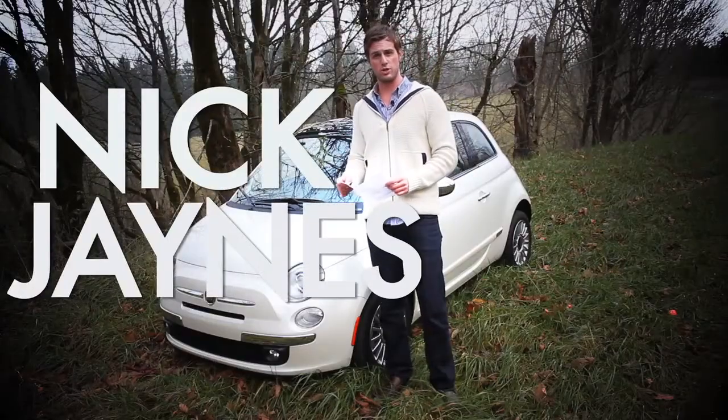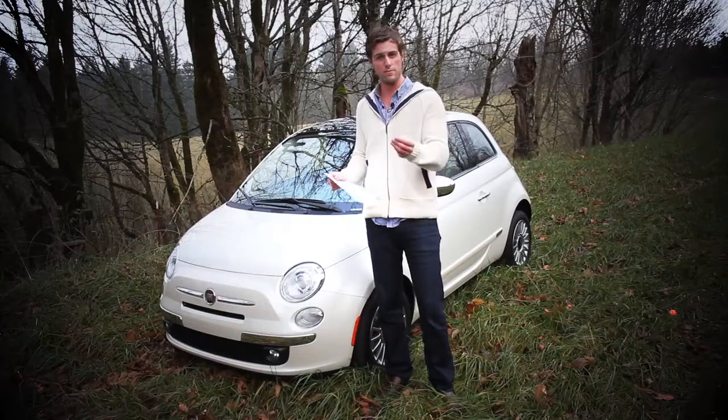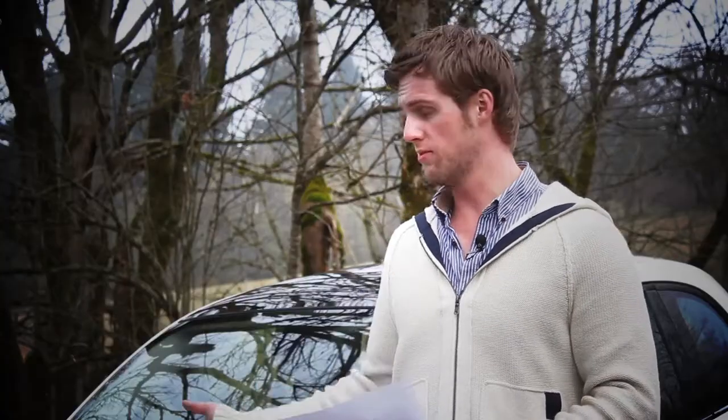This is the Lounge Edition, and it costs $22,300. For that, you get an automatic transmission, 15-inch alloy rims, heated leather seats, and this lovely pearl paint job.